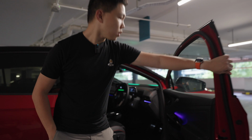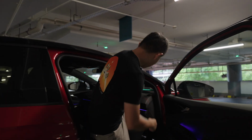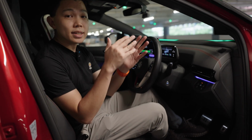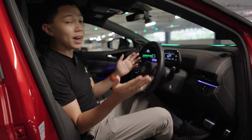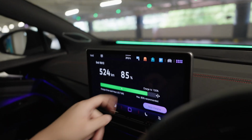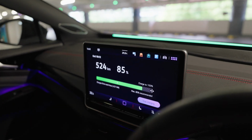And as you come inside here, you can see in the front driver's seat that I don't have to manually turn the car on and off. I just walk in, the car is on already. You can see the state of charge over here. Right now at 85% state of charge, they have 524 km.